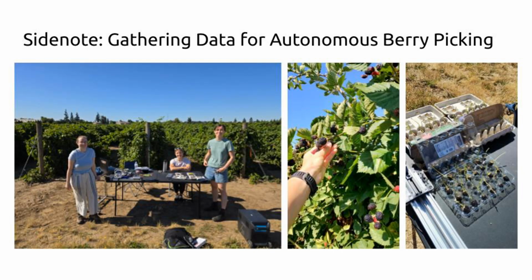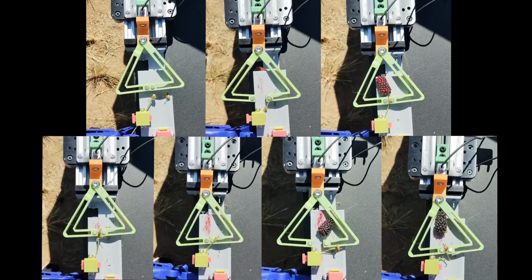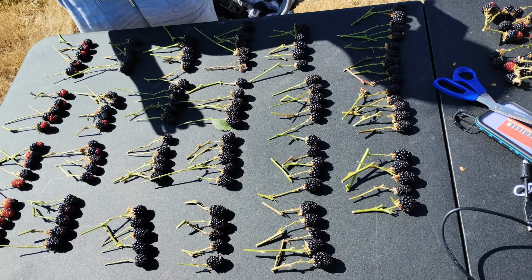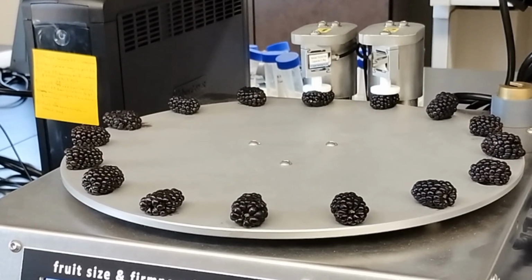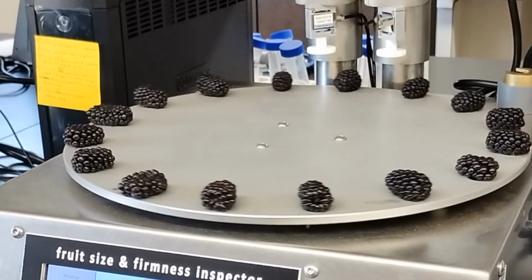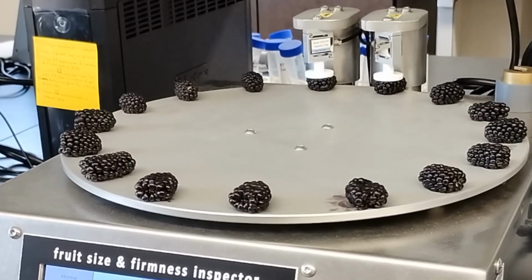During my time here, in addition to my own project, I was honored to help collect data on blackberries out at the North Willamette Research and Extension Center farm. We measured the required picking force for a range of unripe to overripe blackberries by recording the maximum tension before detachment. This data allowed us to calculate the spring constants of blackberry stems. We also gathered data on each berry's size, weight, and firmness to identify further trends in required picking force and ripeness. This data will be used to design an end effector capable of identifying perfectly ripe blackberries and gently picking them without causing damage. A further advancement in efficient and automated farming.